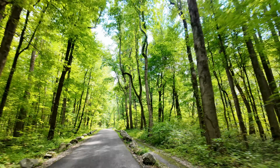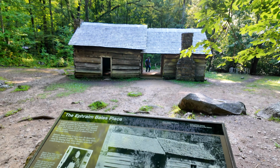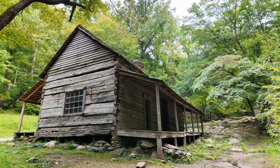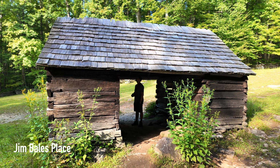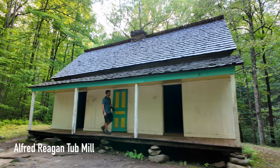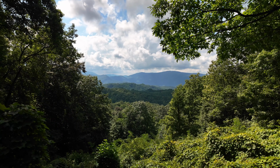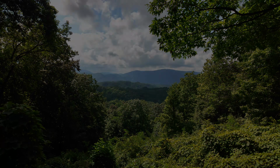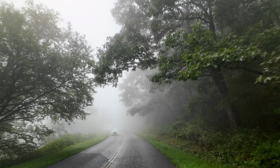And of course, when you are driving the Roaring Fork Motor Nature Trail, you can also visit the many historic Appalachian buildings, including the Noah Bud Ogle Place, that has also a beautiful path that takes you deeper into the forest, the Alex Cole Cabin, the Jim Bales Place, the Ephraim Bales Cabin, and the Alfred Reagan Tub Mill. And last but not least, we recommend a stop at some of the many viewpoints along the drive. The views are sensational.